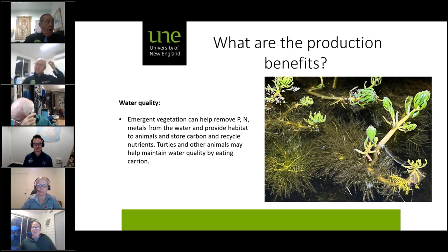And whereas fish really need dissolved oxygen in the water to breathe, turtles can breathe air, so they're really tolerant to all different types of conditions in fresh water, and a really important resource to have. But a turtle needs food to eat, so it needs those bugs. Bugs live in the plants, and so it's a big cycle that helps each other.